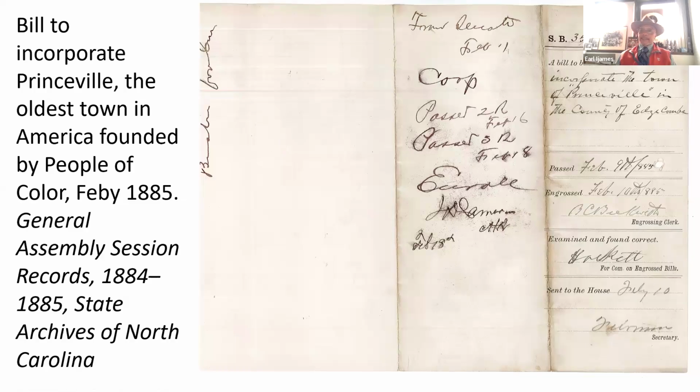Okay, great. So I mentioned that my tenure here as a curator of African American history and agriculture at the North Carolina Museum of History began in 2008. Before that, I had the opportunity to serve 18 years as an archivist at the State Archives of North Carolina. What you see on the screen is a copy of a bill from the General Assembly session records of 1884, 1885 from the State Archives of North Carolina. During my tenure there, beginning in 1980 and in the 1990s, when I began working particularly with the historic town of Princeville, North Carolina, I was able to locate these original articles of incorporation for February of 1885.